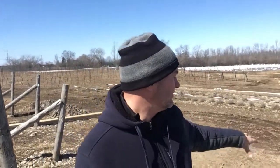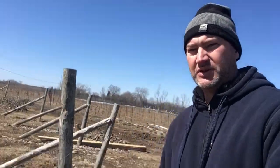Because what happens is, so this is our Marquette vineyard where we extended some rows last year, just to take advantage of the contour of the land a little bit better. And we had some posts that we put in. Unfortunately, we couldn't get all of them in all the way. You can see this one here is pulling over. Get a better shot there.